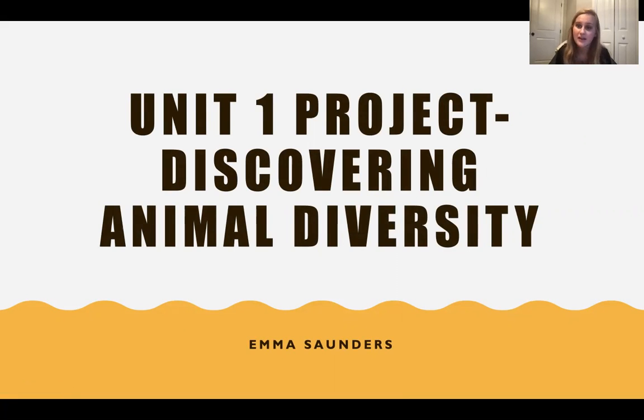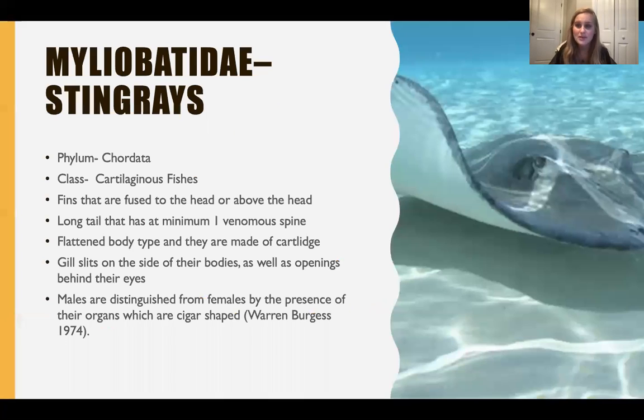I had a lot of fun in this unit because I was able to review some stuff that I did in high school, as well as learn some more things about classifications and how animals fit into the world, so to speak. And I just had a lot of fun. So I wanted to pick something that involved the ocean. So stingrays, I love stingrays. I am scared to say their scientific name though, so I'm sorry. I am scared to say that.